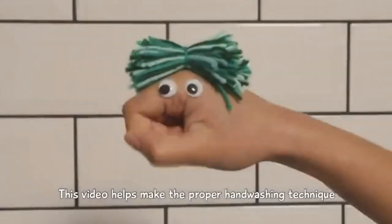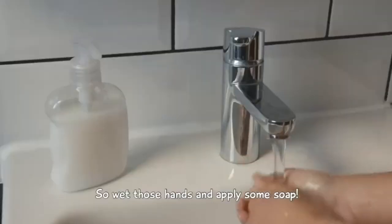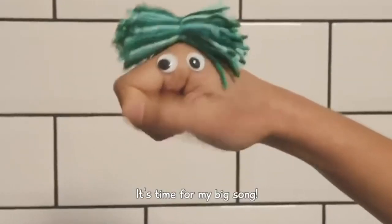The NHS have produced a fun video that shows this being done, and there's also a catchy song that you can sing to help remember to wash all the parts of your hands. This video helps make the proper hand washing technique more memorable for little hands. So wet those hands and apply some soap. It's time for my big song!